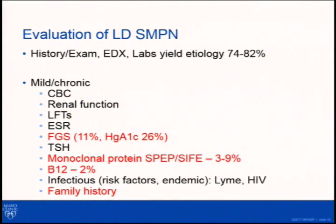And the good news and the bad news about that is, we can't find a clear cause. But the good news is that those patients have been followed for a long time and evaluated. We know that those patients usually have overall a very slow progression and more mild functional limitations. So even if we don't find a clear cause, that can be helpful in terms of telling them about their prognosis.